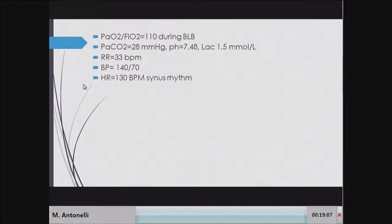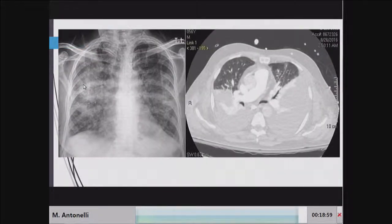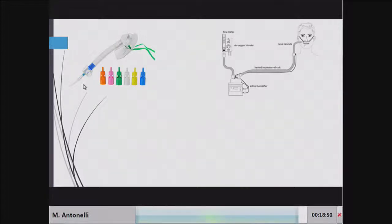Tachypneic, and blood pressure 114/70 with a heart rate which is relatively high. This can be, for instance, the situation radiologically speaking. At this point, one may ask, what should I do?